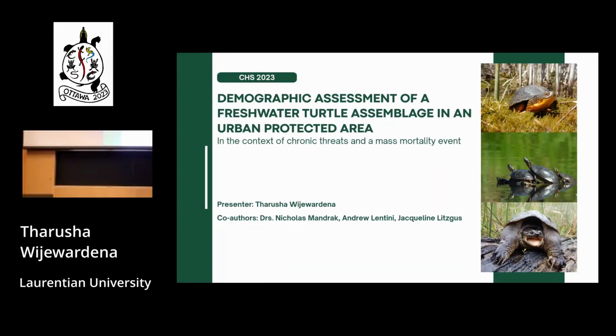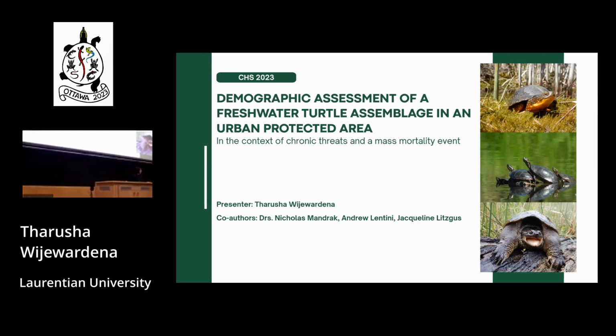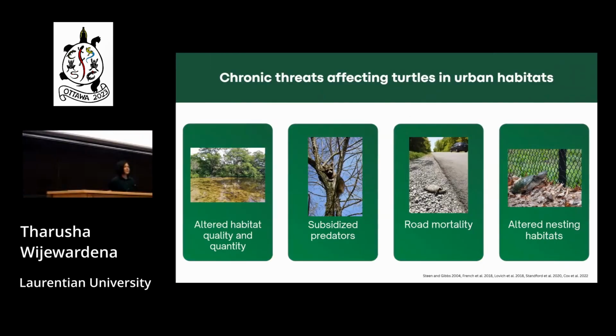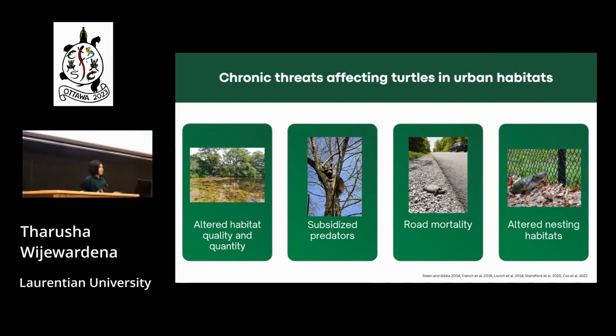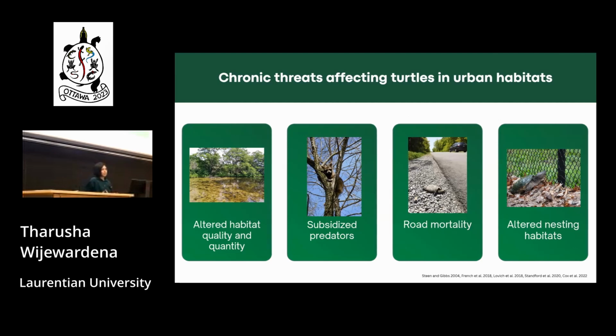Thanks, Rachel, for that introduction. So I'm going to jump right in. We know that urban habitats are usually bad news for wildlife. And of course, turtles are no exception. Some of the chronic threats affecting turtle species in urban habitats are altered habitat quality and quantity. For example, in urban habitats, we see a lot of fragmented habitats, and the wetlands tend to be eutrophic.